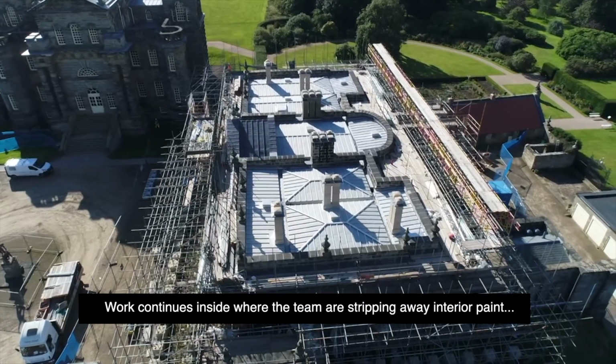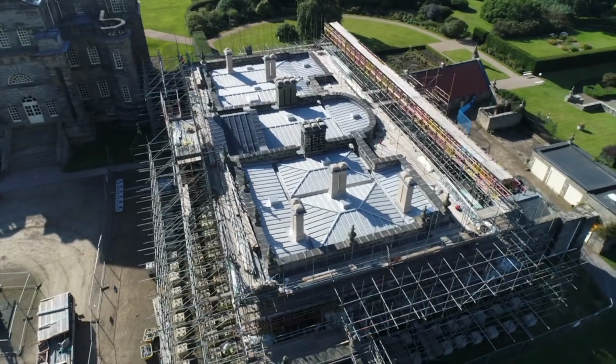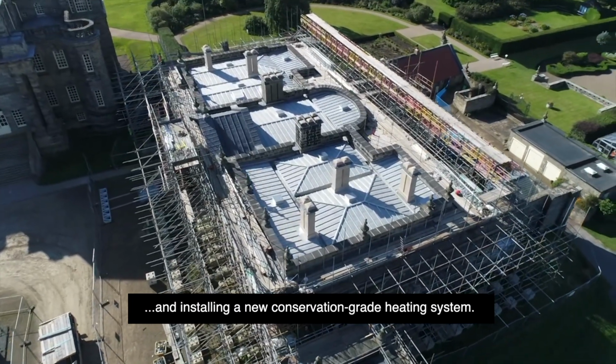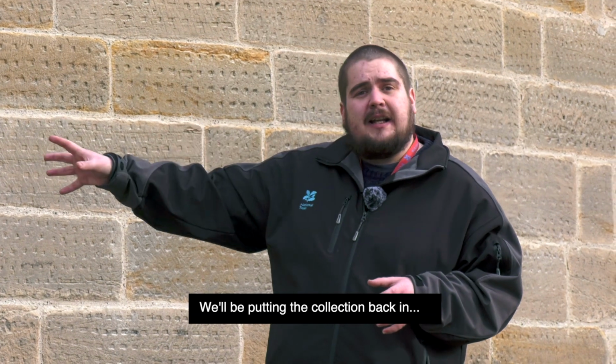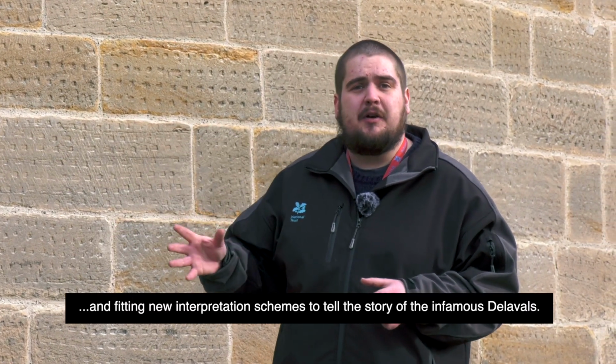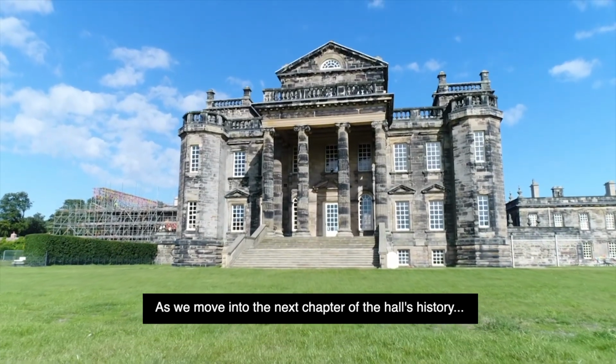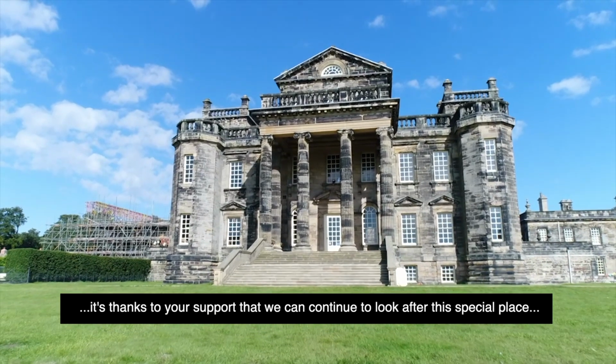Until very recently, the west wing was covered in scaffolding while we undertook the mammoth task of re-roofing and re-stabilising the wing. Work continues inside, where the team are stripping away interior paint and installing a new conservation-grade heating system. We'll be putting the collection back in and fitting new interpretation schemes to tell the story of the infamous Delavals.